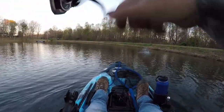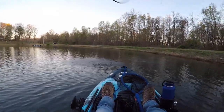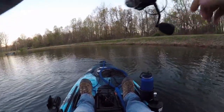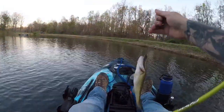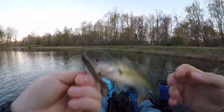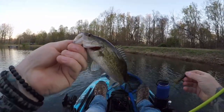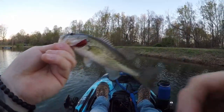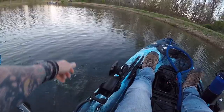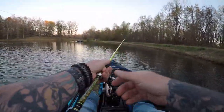Got him. Yep. He ain't big, but he's about to boot now. All right. Got some red eyes on that guy. Little guy. Little dinkers, but we'll take you, bud. See ya. Thanks for the bite. All right, that was another one.